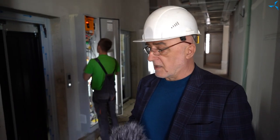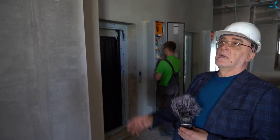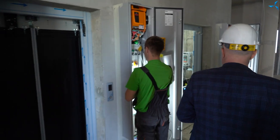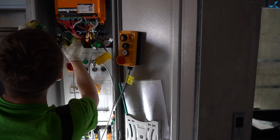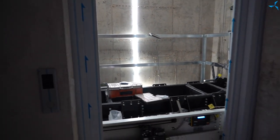We got to the second floor now. We are in the Administrative and Utilities building, and you can see that the stairwell walls are being finished. The guys are adjusting the lifts. You can see the control cabinets, the lift itself, the control buttons. The work is in full swing.